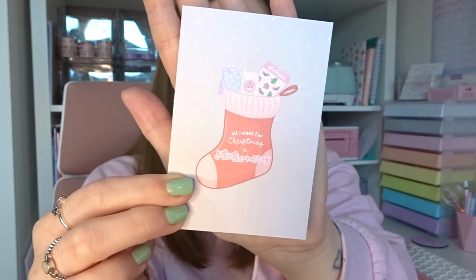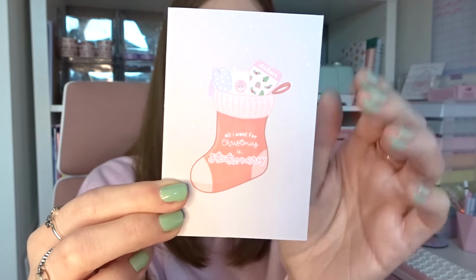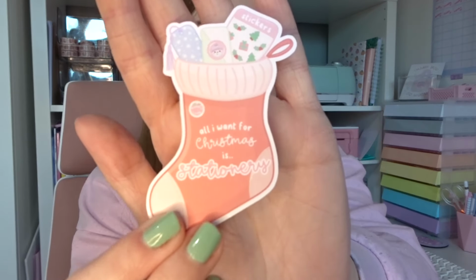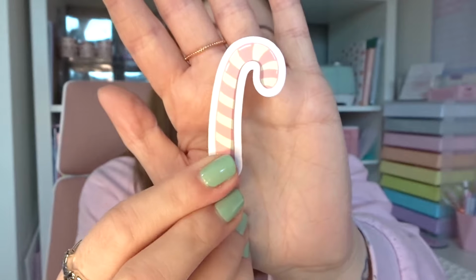And I've not sealed them yet because I wanted to show you properly. I've written a little message inside, but then we've got the little stocking, and then on the back is my normal card back, and then we've got these stickers. So we've got the stocking, which is the same as the card, and then we've got this little candy cane. So yeah, I'm really happy with them.